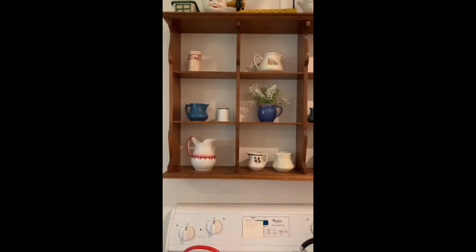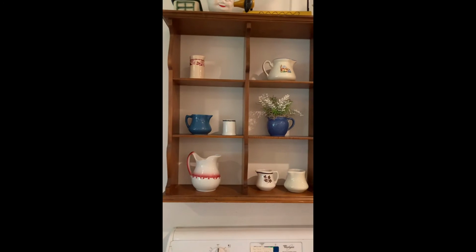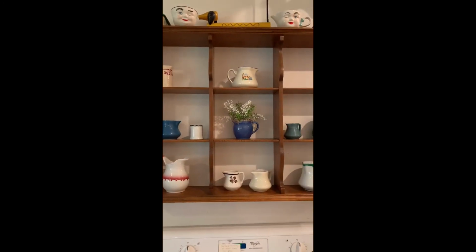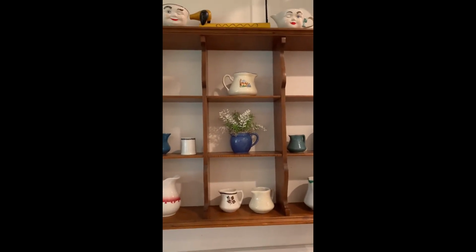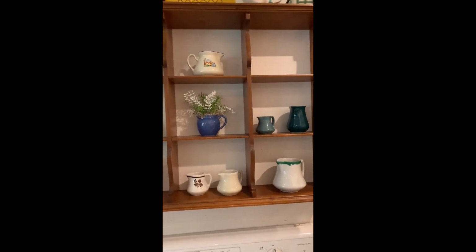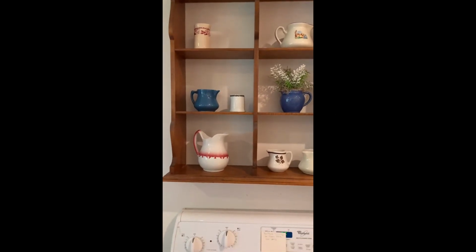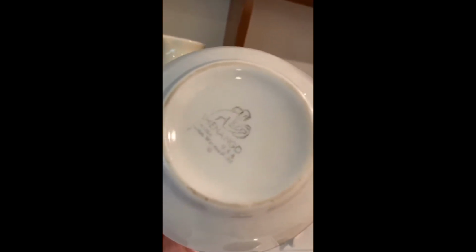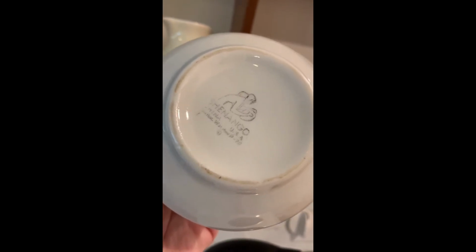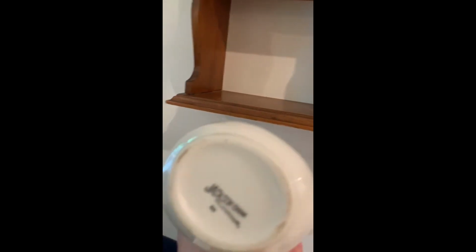Okay, this is where I put my little creamer or maple sugar, maple syrup container. This is my restaurantware. Several of these pieces are Hull, specifically the one with the little kitten on it, and the blue and teal ones. And then there is the Syracuse ones down here. And I believe one's Syracuse and one is, oh, I can't see it. This was Shenago, sorry. And then this one is, oh, this one's Jackson.